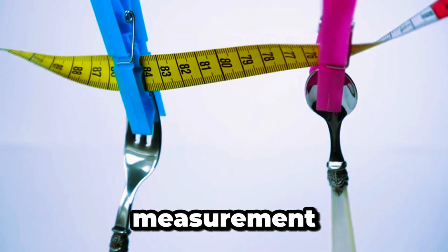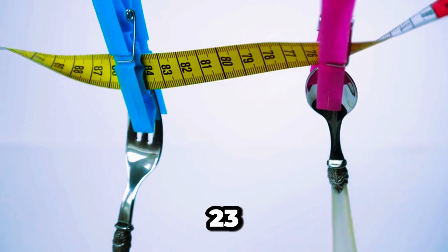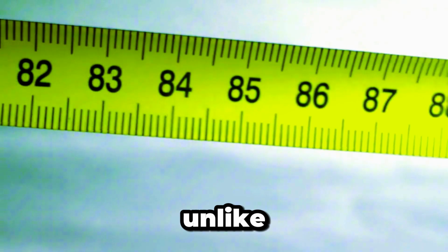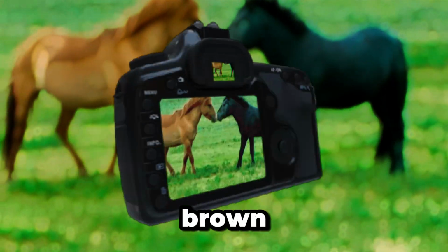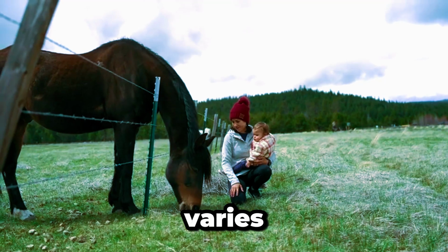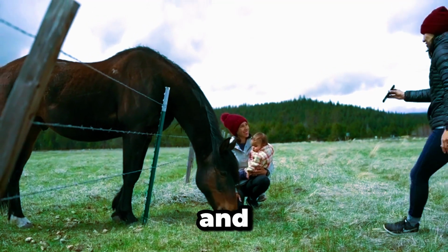Size and measurement: the height of horses is measured at the highest point of the withers, where the neck meets the back. This point is used because it is a stable point of the anatomy, unlike the head or neck, which move up and down in relation to the body of the horse. A large brown horse is chasing a small horse in a pasture. Size varies greatly among horse breeds, as with this full-sized horse and small pony.